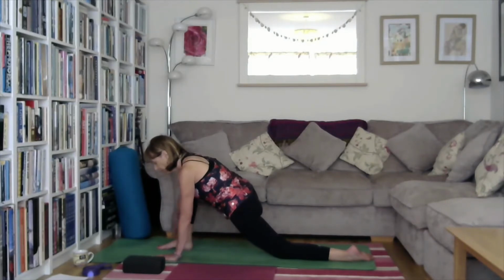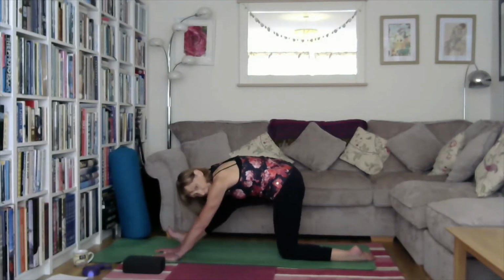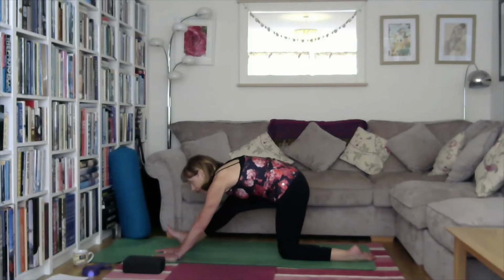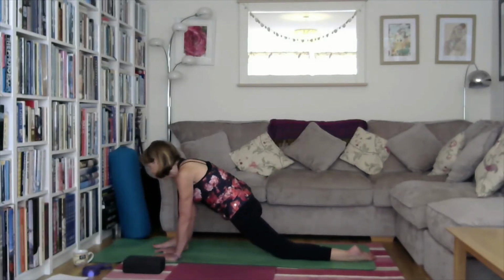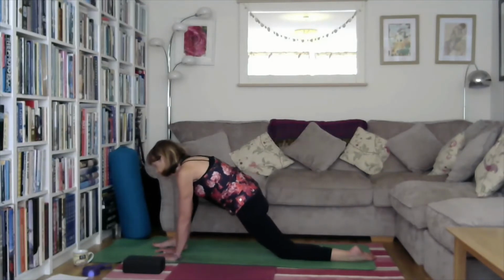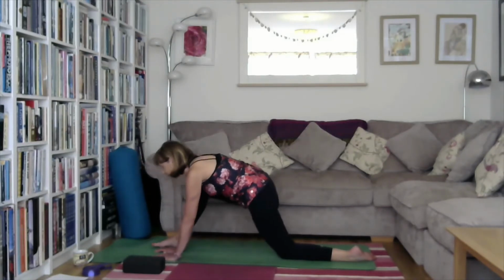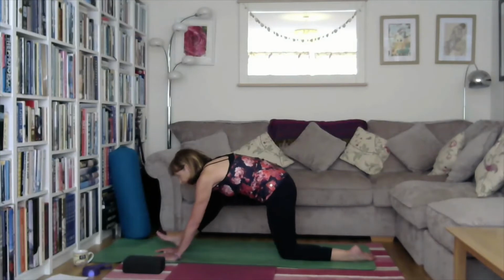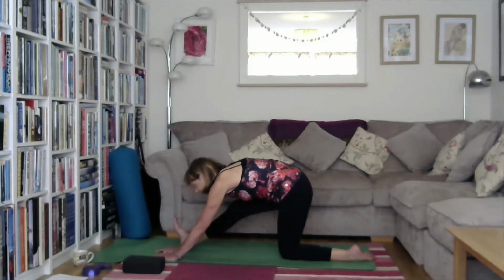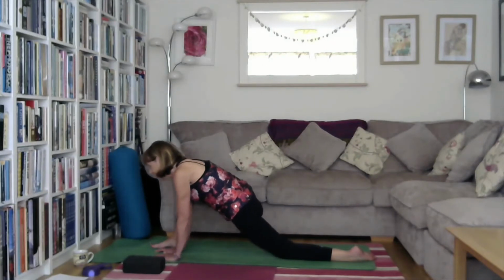Well done. So we'll move. We can have hands in a foot or one each side. You can just move like this. Good. Push the earth away. That's it. See if you can sink a little bit deeper. Keep the neck long.